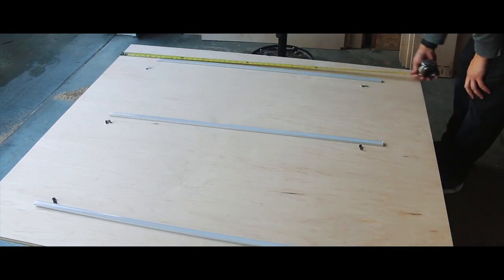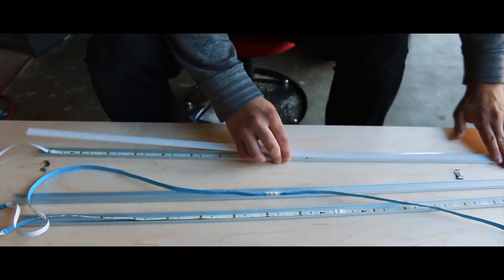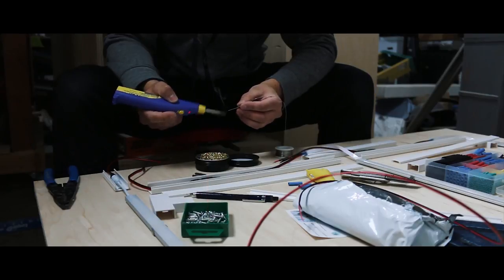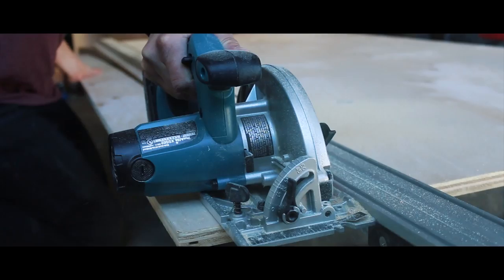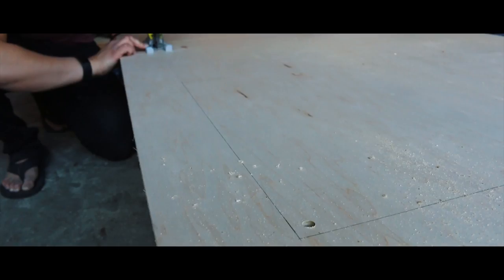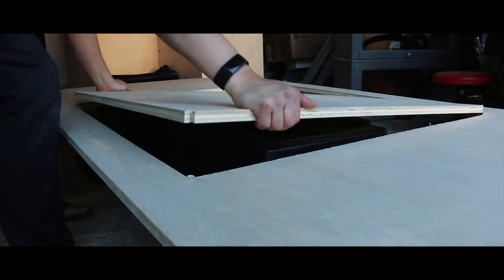With the machine done, the next step on this build is the top and the vacuum arm. Or not.